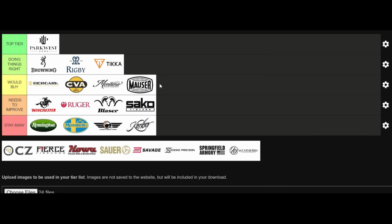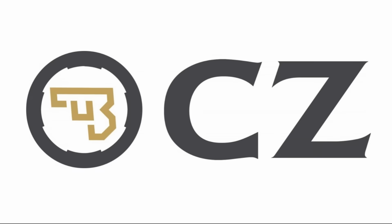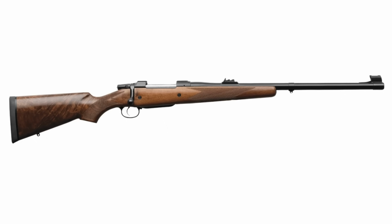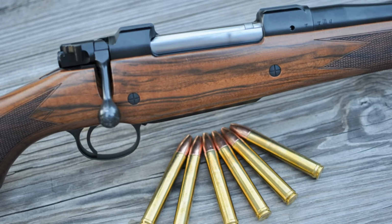So let's stay in Europe for a moment and talk about the CZ, or if you're outside the United States, the CZ. The CZ 550 was perhaps the best budget hunting rifle to ever be produced. It was a real double square bridge controlled round feed Mauser style action. The wood was always tasteful, they were always super beefy and tough, and they were reasonably accurate. Unfortunately, the tooling got old for the old 550, and rather than make new tooling, CZ decided to completely discontinue the 550.